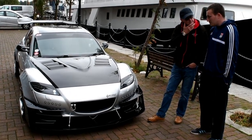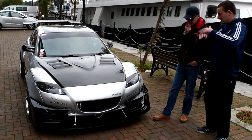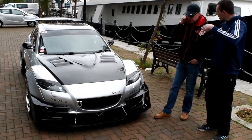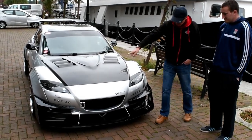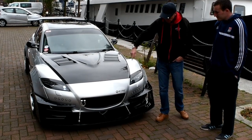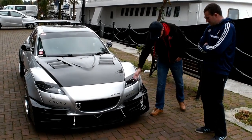Yeah, because I suppose it's all good making it very stiff, but you don't want it to flex when you go down the road, because it would probably stress over time, wouldn't it? So originally we just had a small splitter on it, then we did a bigger one, and then we added side air dams and the front canards to it.